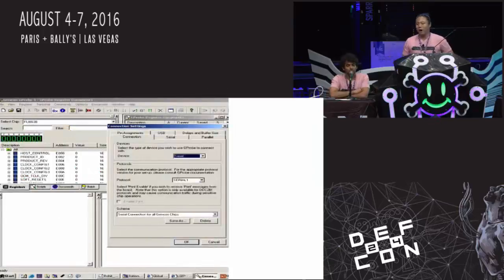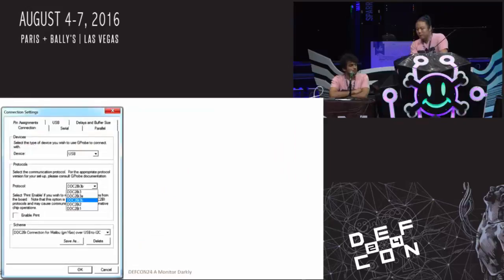And we were able to get a copy of gprobe, right? So this is a screenshot of what it looks like. The interesting thing to look at here is the software says we can connect to the monitor via things like serial, right, and also USB. And we're looking at things like the DDC/CI, right? So that's something that's important. We'll come back to it later.